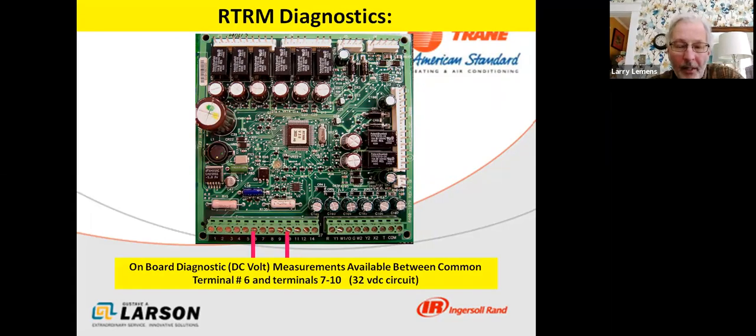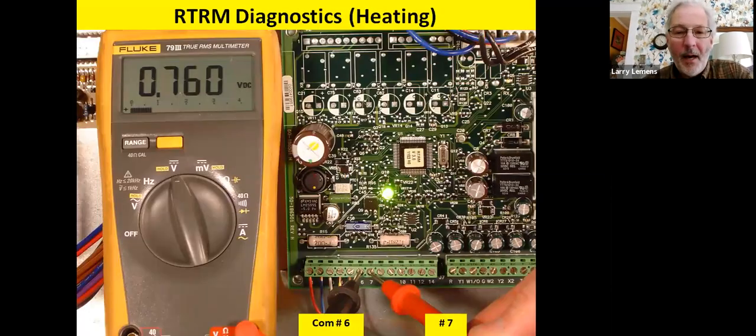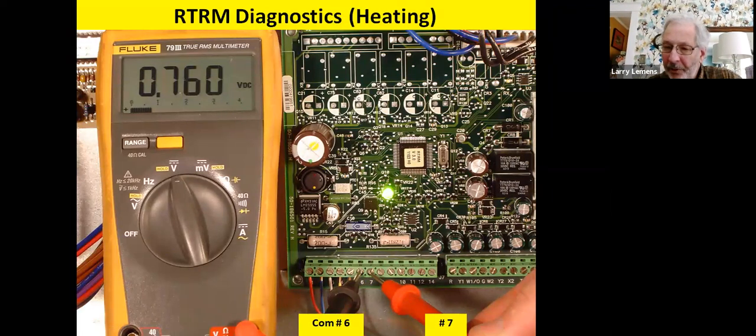And the way they work is on the strip down here, terminals 6 through 10 have diagnostic measurements. 6 is your common, and it's a 32 volt DC circuit, so you want to make sure your meter's in 32 volts DC. And if I wanted to go between terminals 6 and 7, this is my heating diagnostics, okay? So if you take a voltage reading on 6 and 7 on these units, and it's below 1 volt DC, what that means is you don't have a call for heat at that point. There's nothing calling for heat to make the system run.